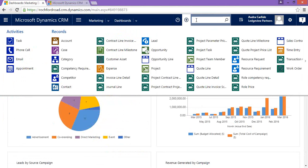There's also the ability to do a global search, or I can use the Advanced Find. This is a more in-depth search tool that can pull data from within several fields within the system. And each user can also personalize their user experience. So when marketing logs in, they can see the marketing information, and likewise with sales and service. And users can also quickly access CRM help and training resources as well.